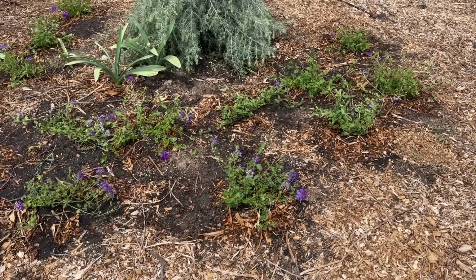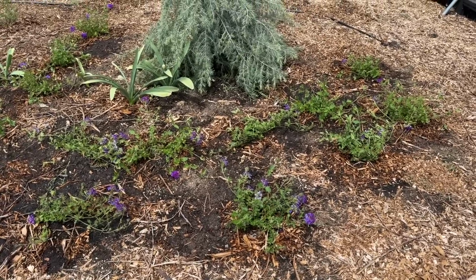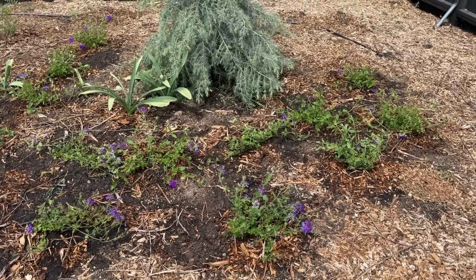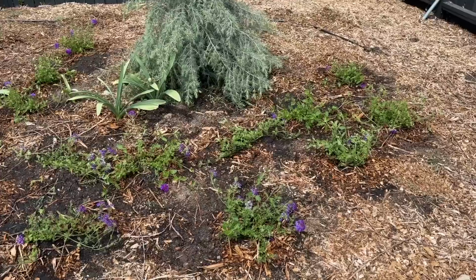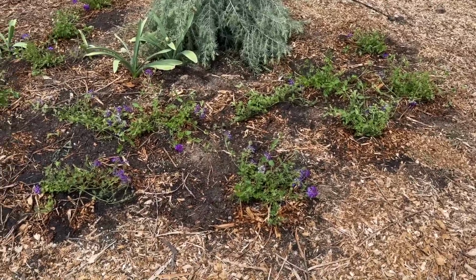Another reason why I'm really happy to have the Homestead Verbena is the swallowtail butterflies obviously love it. I always see the tiger swallowtail butterflies. I think that's the variety that's here. That's what I looked up from my town, Davis, and they said tiger swallowtail butterflies. But I seem to always see them on this plant.